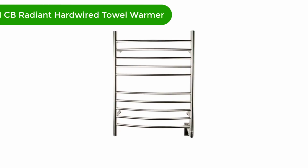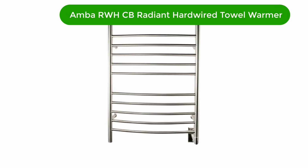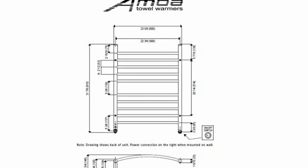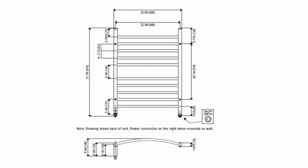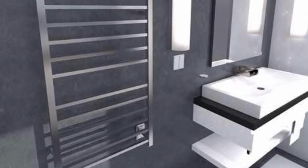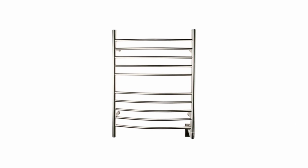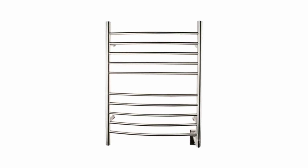Number 4. Our fourth best pick is Amba RWHCB Radiant Hardwired Curved Towel Warmer. This Amba RWHCB Radiant Hardwired Curved Towel Warmer is the perfect addition to any bathroom. Equipped with 10 bars, this towel warmer is designed to provide a luxurious, comforting experience as you wrap yourself up in warm and cozy towels. The curved shape makes it easy to store multiple towels on the same bar, and the hardwired installation makes for a secure and reliable heating system.